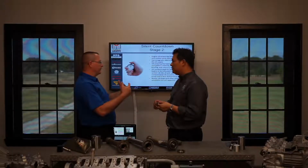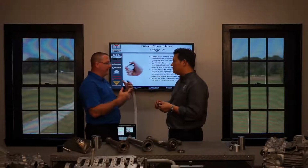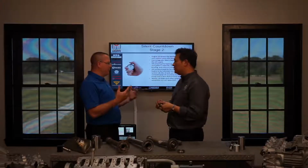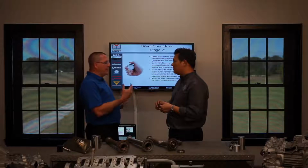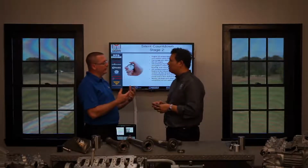At stage 2, you're not going to hear any noises. A lot of people talk about a death rumble with an IMS bearing. I don't really hear that. I see a lot of cars coming in to me with failures going on, and I don't hear that noise. It's not like a wheel bearing. It doesn't have a noise as a precursor a lot of times.